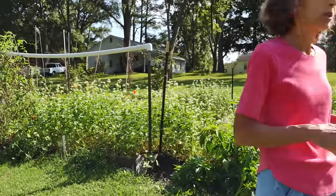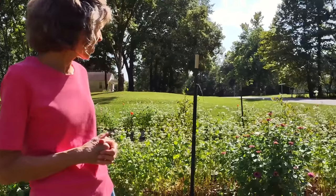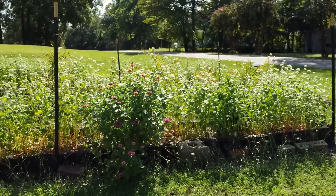We still have green peppers that are almost ready to come out. We've pulled out most of the green peppers so far. And then we have some yellow wax beans that we've just allowed to stay in the garden because we want them to go to seed so that we'll have seed for them for next year.